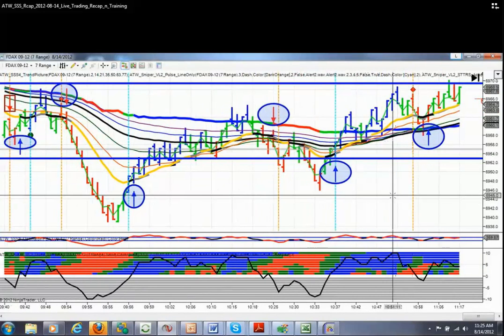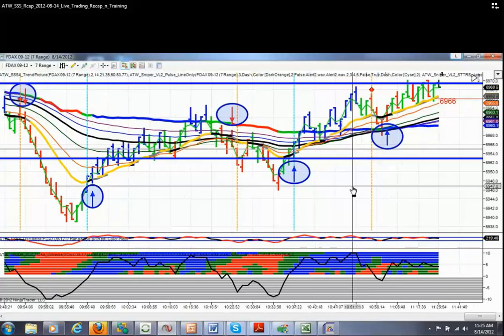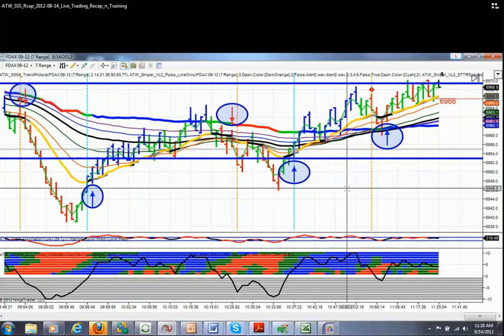9 winners on 1 losing trade in the DAX since 9:30 a.m. So the last 2.5 hours, 90% winners for the DAX. Extreme black line cross. Not too bad trading for a summer Tuesday.